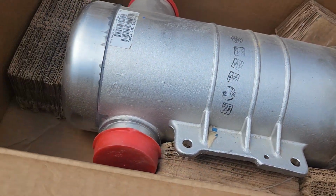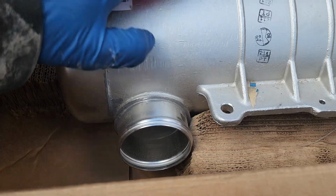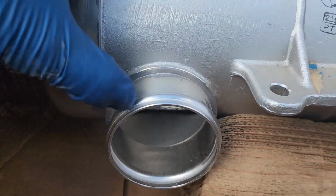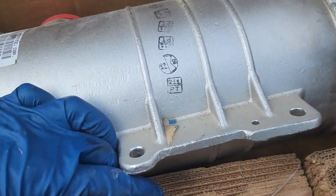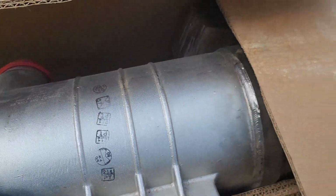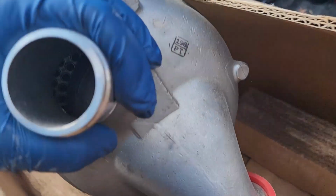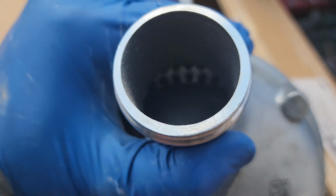So we got the EGR cooler right here. These are the fins that I was telling you guys about. Show you guys. You see those right there? That's where your water hose goes through right here. Then on the other side, if I can get the stupid cap on, I'll put it back on right now. Here is your exhaust side.